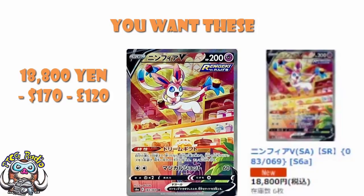What's really sad is that I pull the regular and the full art Sylveon V, so now I feel like I need to get this to complete my collection, but I don't have £120 to drop on a Sylveon V. And to be honest, if I'm buying from outside of Japan, I'm probably going to have to spend a little bit more money than that.